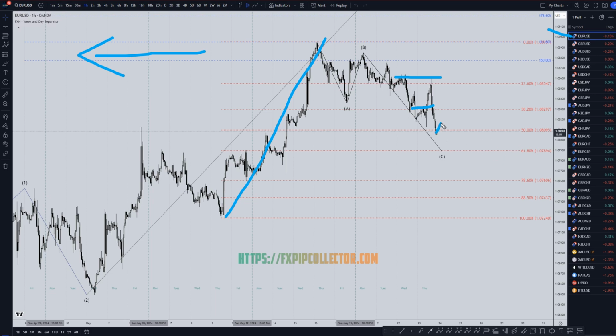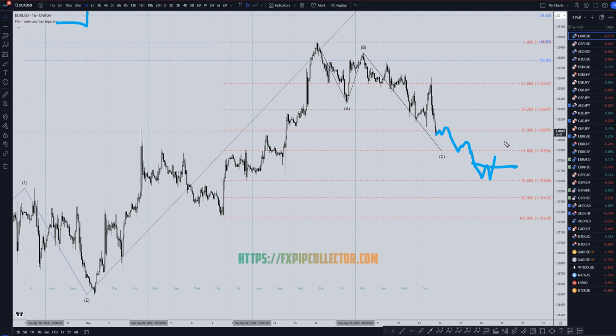Until you actually get that break of structure, whether it happens now or whether it happens at one of these lower Fibonacci levels, I definitely think you should continue to look for shorts, especially if you are trading the shorter time frames. If it continues to make lower lows, lower highs, then keep on going short. When you finally do get that break of structure, whether it happens at the 50, 61.8, or the 78.6, stop looking for shorts and start looking for longs again.